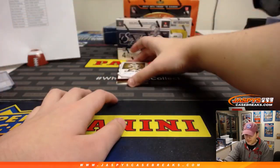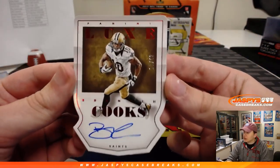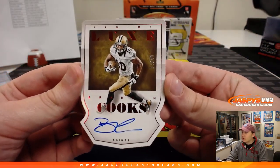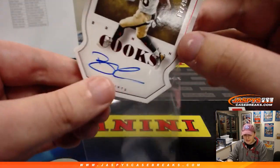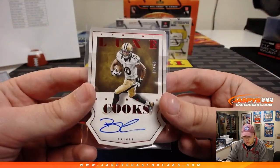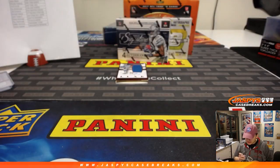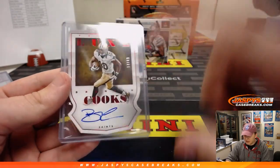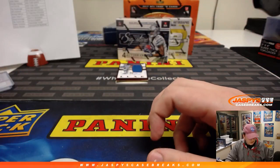First one up. Nice. We got a Brandin Cooks die-cut autograph Saints version. That one's numbered 17 out of 49. Die-cut auto Brandin Cooks, New Orleans Saints. That's going out to Jesse O. Ooh, Brandin Cooks had a couple plays last night. Obviously the bad pass, and then he dropped one. So, a couple missed opportunities.